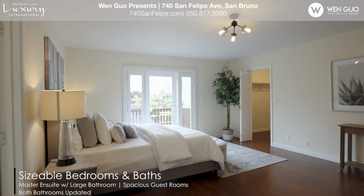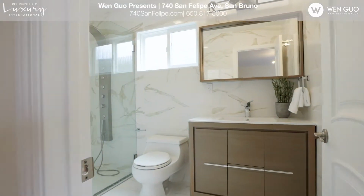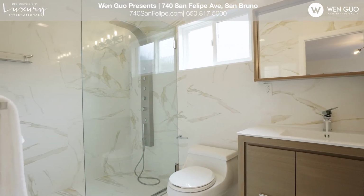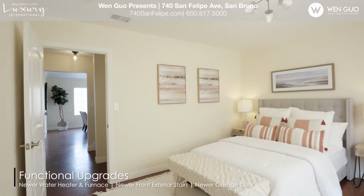Exquisite interior with numerous custom details. Walkable to downtown, great schools and public transportation, and great feng shui. Come fall in love with this beauty.